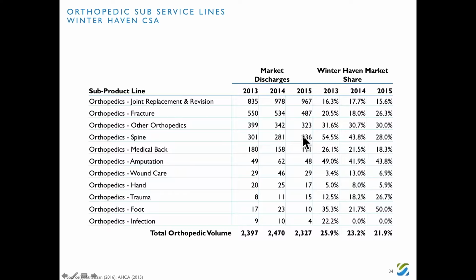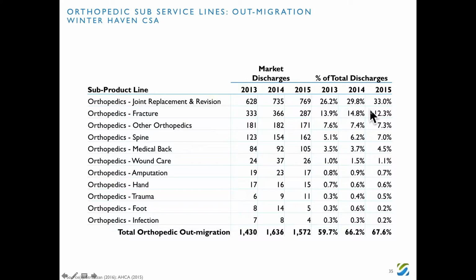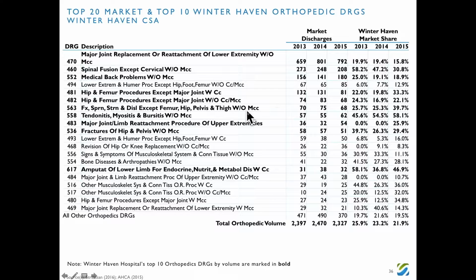And here we can really see that in the CSA, and this isn't our patient data, this is ACA data overall in our CSA, we can see that orthopedics joint replacement and revision is the number one product line, and it is on a massive increase. We can also see that our market share has dipped in that product line in the past couple of years. Furthermore, out-migration in that product line is also on the increase. So you can see in 2013, 628 patients for this sub-product line left our service area, and now it's up to 769. So that's a real challenge in terms of out-migration.